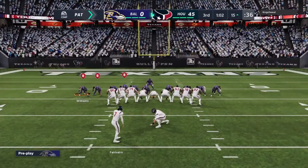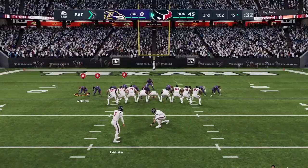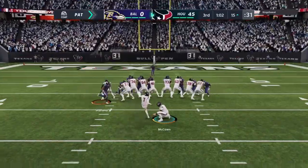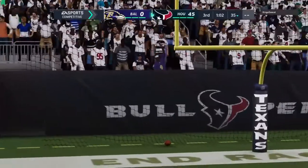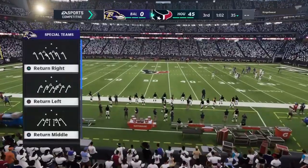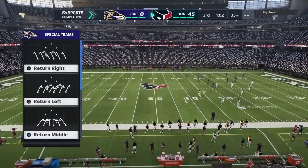Fairbairn now to add the extra point. He missed it again. The 4th time now in this game alone, and that has to be great cause for concern over on that sideline.